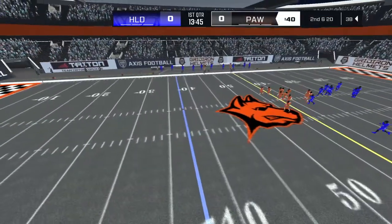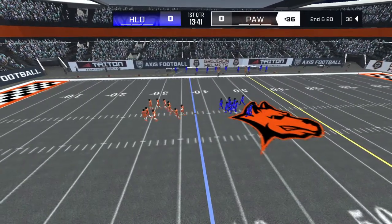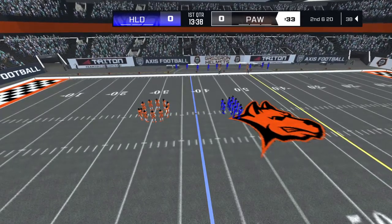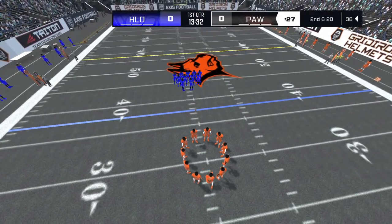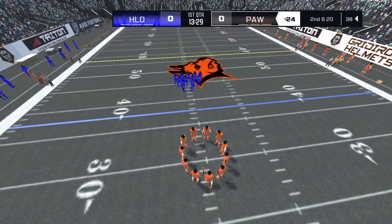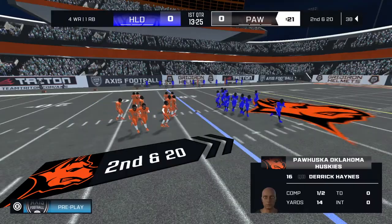The away team takes the penalty. It's a common misconception that blockers are allowed to grab defenders as long as their hands are on the inside. That's what we saw there, but it's still a holding penalty. Second and long.